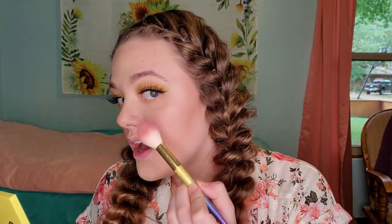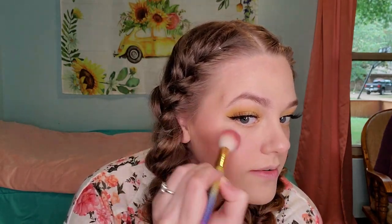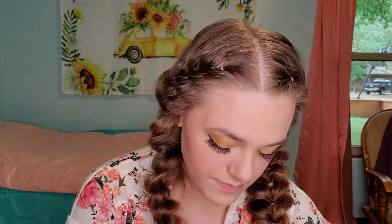But look how good that is. I love this highlight, and I'm a big highlight person, so I really like my highlights to be very bright and pigmented. And I like to bring some closer to the front of my face just so that you can see the shine from the front as well.